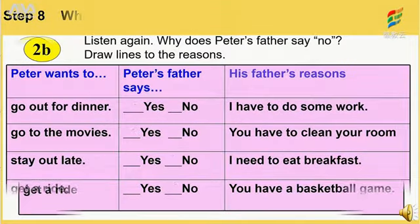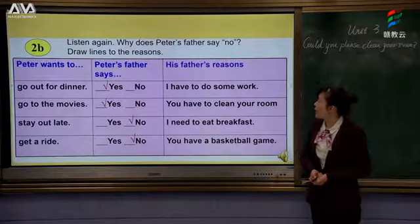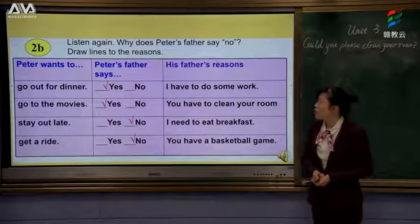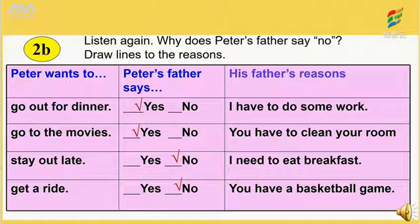Okay, now we know Peter wants to stay out late and get a ride, but his father says no. Let's listen again and draw lines to the readings.